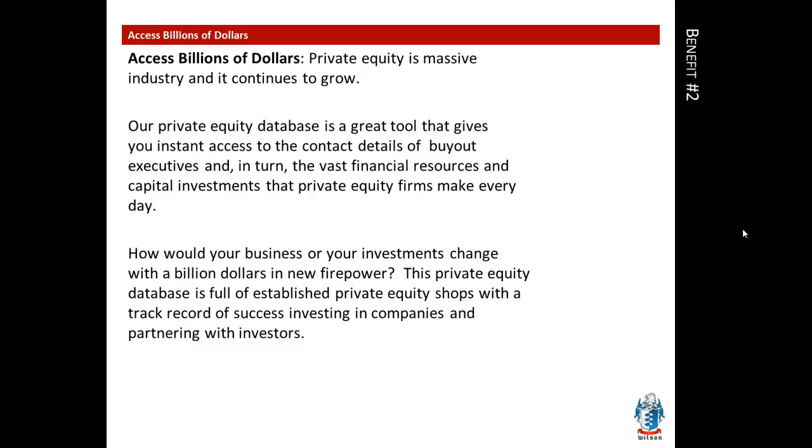Another important benefit, which would be our second benefit, is access to billions of dollars. Private equity is a massive industry, and it continues to grow. I don't have the numbers on hand, but there's about $1 trillion in undeployed capital, termed dry powder, that private equity firms have on hand.